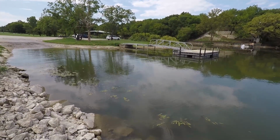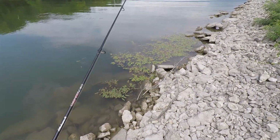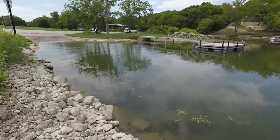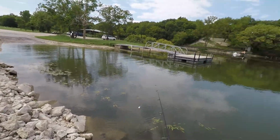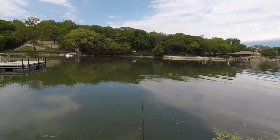Ooh, I had one come up and hit it. It's too little. Uh-oh, stay out of that branch. I had a little one come up and just hammered, but he was about maybe 2 inches long. Well, well, well, what do we got here?